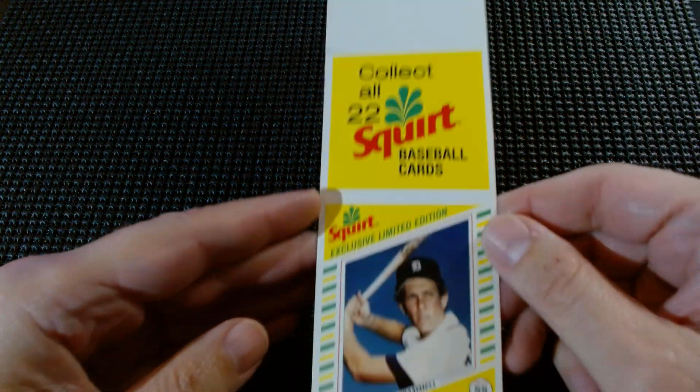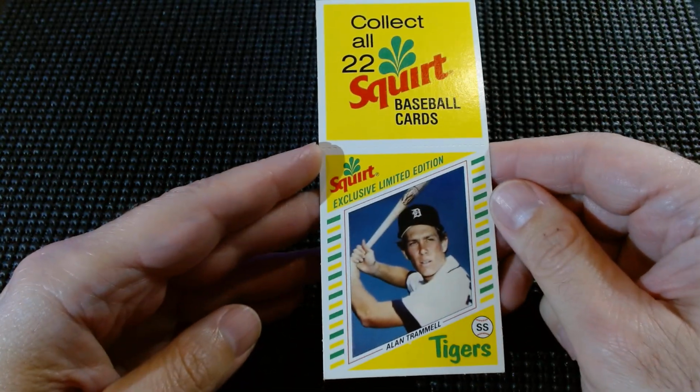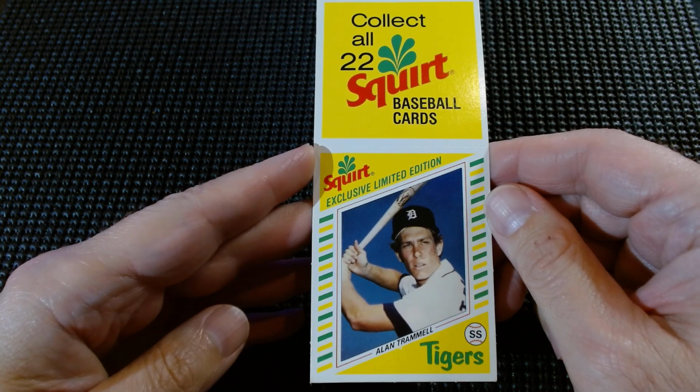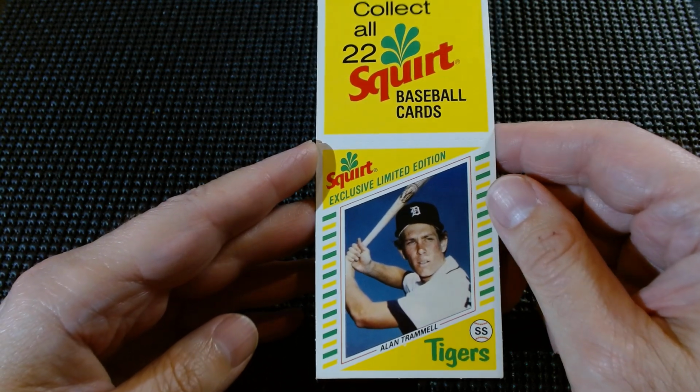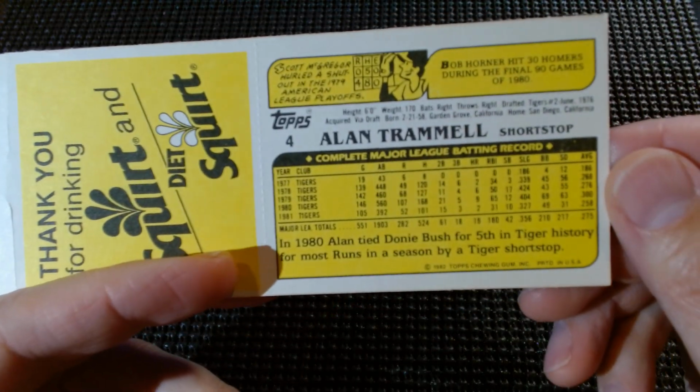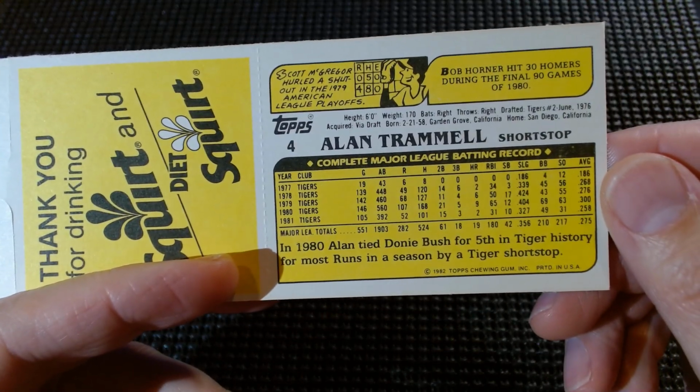Alright. These cards do want to stick together sometimes, so I got to make sure. Another Hall of Famer. Next card up. Alan Trammell. This is where I lost the other video, because I was double checking to make sure he made the Hall of Fame, which he did. And so there you go, Alan Trammell for you Tigers fans.